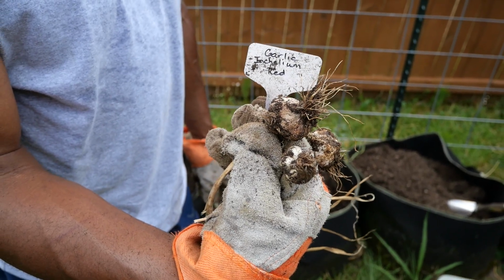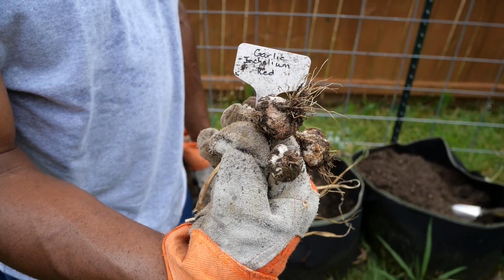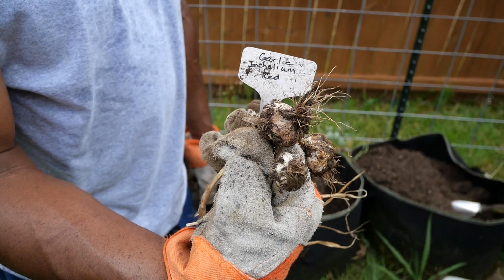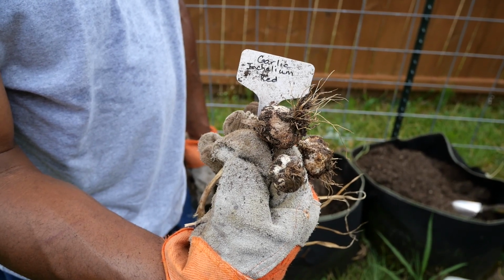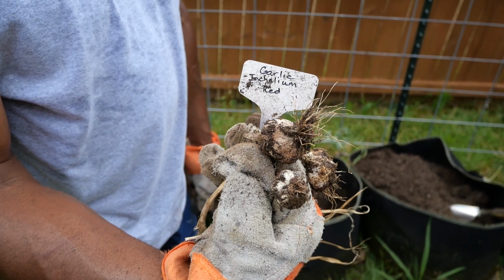That'll be a better judge for us in our backyard, because like I said, this side of the yard doesn't get the best sunlight relatively speaking. So we'll head on over there and see how we do.